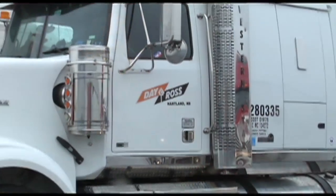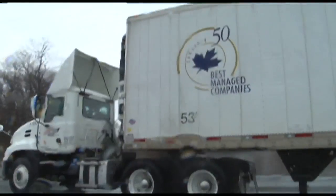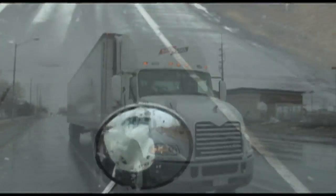A typical Day and Ross driver is a professional businessman or woman who has a desire to partner in a long-term relationship with an established business partner, like-minded and looking out for their interests as well as that of the company. So the average Day and Ross owner-operator would be very successful in managing their affairs on a day-to-day basis and developing their customer base and providing input and direction into assisting management and developing where the company's going to go.